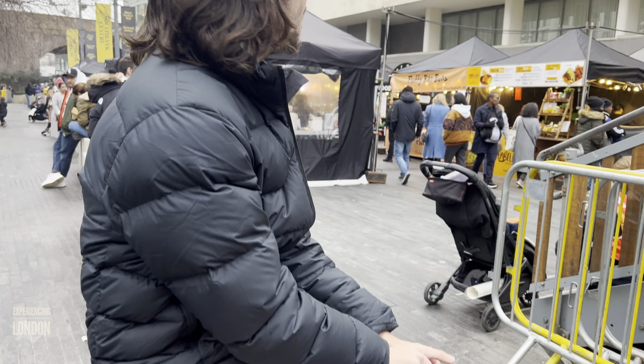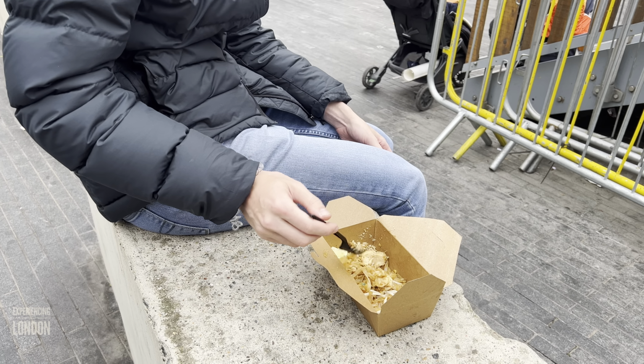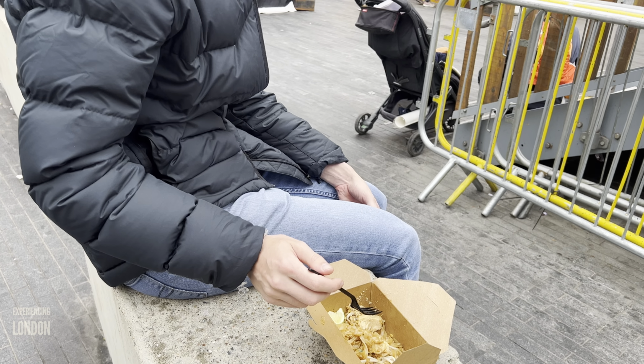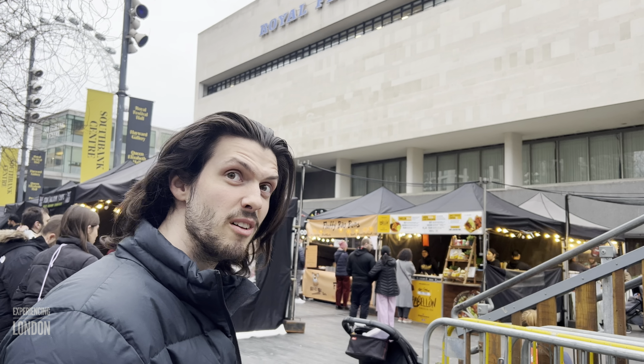The prices, well, I think that this is running us 17 AUD, so it's like £9.80 here, which is expensive, but affordable. For a treat, basically, for a treat.